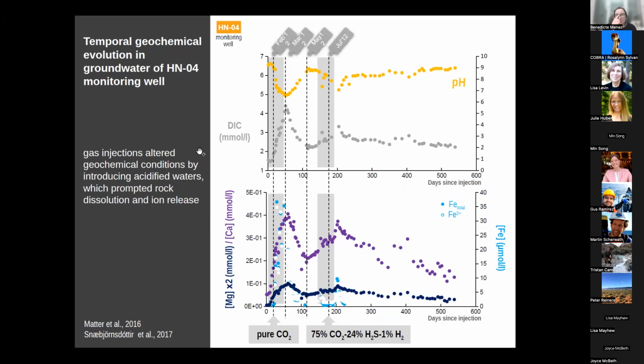And they monitored any kind of major, minor and trace element, as you can see at the bottom of the graph, highlighting the evolution of magnesium, calcium, and iron.